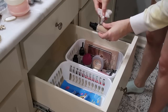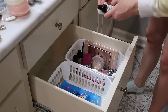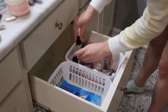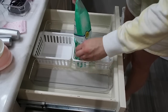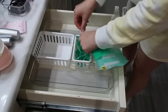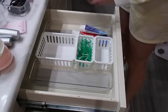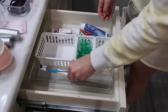I narrowed down all of my makeup in this drawer to stuff that I use every single day, got rid of all of the costume makeup and all of the stuff that I don't use. I usually keep this pretty decluttered anyways. I'm not a huge makeup guru. And then in the basket next to that, I'm going to add all of my face washes from Typology and my moisturizer and makeup wipes. And then here on the top, I'm adding some floss picks, my toothpaste, my toothbrush, deodorant, and razors. We're keeping it very simple in here.